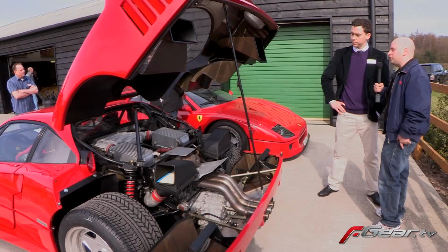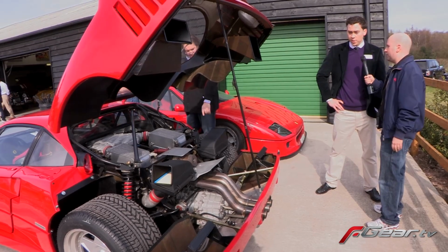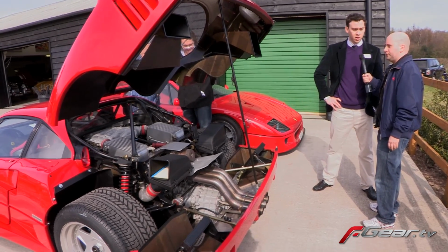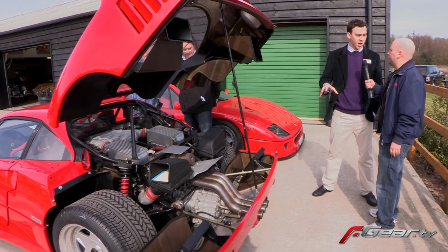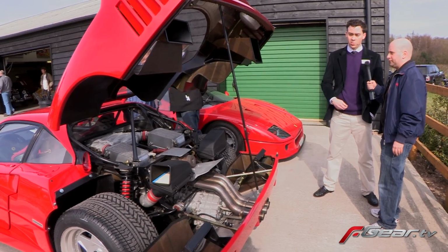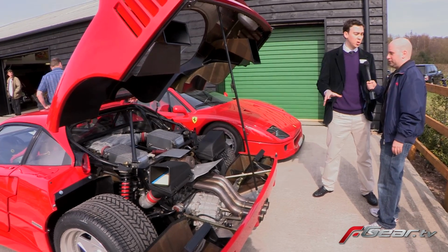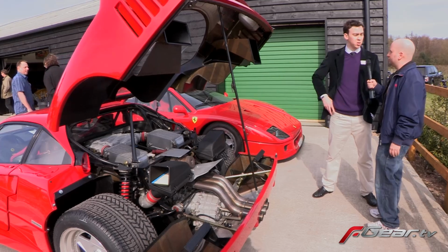Okay. So the values, do you feel they're only going to go up? I think so. As I mentioned, they're totally iconic, and the kind of guys that had these cars on their wall when they were 8, 9, 10 years old are the guys that can afford to buy them now. There's always been a strong demand for them, and there always will be. The only thing that works against an F40 is that they did build quite a few of them, so there's always quite a few to choose from.